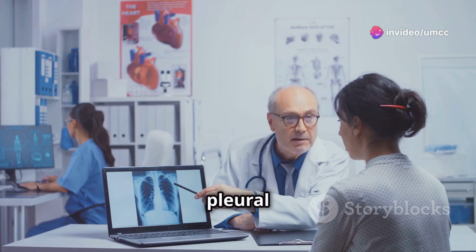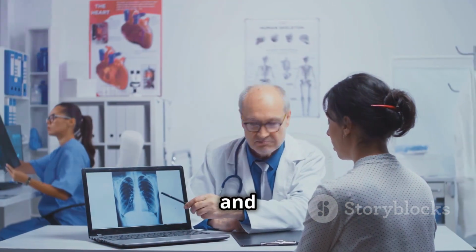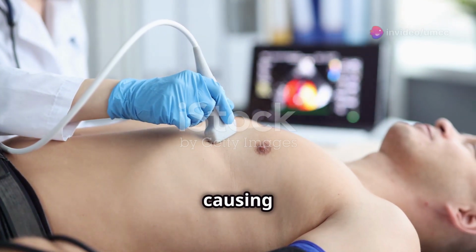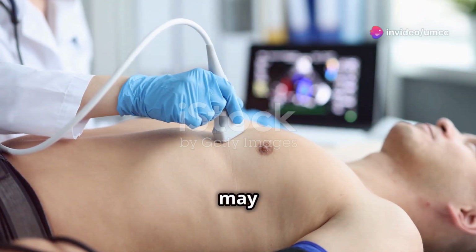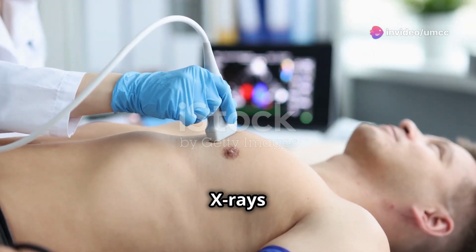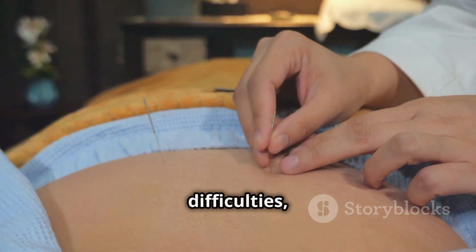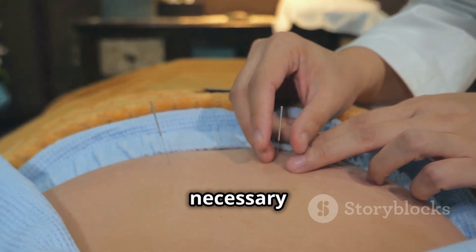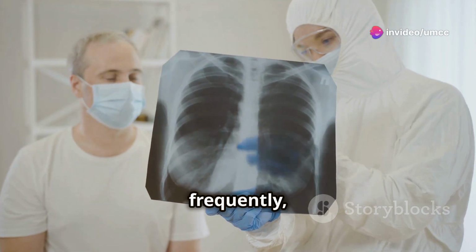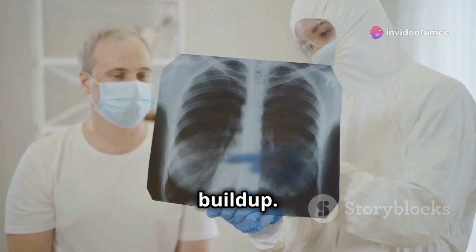The treatment for pleural effusion depends on the underlying cause, the amount of fluid present, and the severity of your symptoms. If the effusion is small and not causing significant symptoms, your doctor may recommend watchful waiting, monitoring the effusion with regular chest X-rays or ultrasounds. For larger effusions or those causing breathing difficulties, draining the fluid is often necessary through thoracentesis. If the effusion recurs frequently, a procedure called pleurodesis may be performed to prevent further fluid buildup.